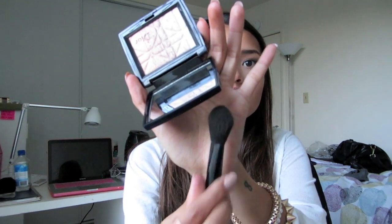So I'm going to use this one, and I'm just going to take a flat brush. You could use any blush brush or anything like that. It doesn't really matter, but I just like using a flat brush because this one is really nice to highlight. So I'm just going to take a little bit and tap off any excess, and put it right on top of the contouring, or you could just put it on your actual cheekbone where you have it. So I like to put it right on my cheekbone. And this is going to really highlight this area.